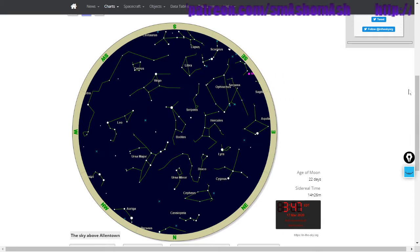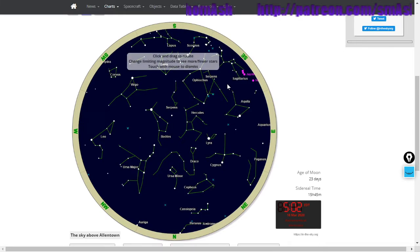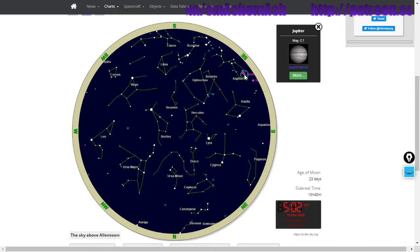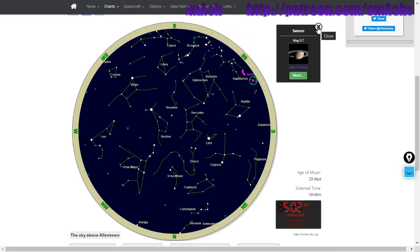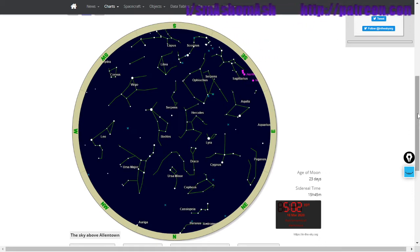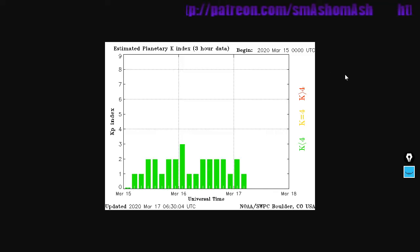Here's where stuff is above my head. Let me refresh. And we see a big pile up right now happening as Jupiter and Mars and the Moon and Saturn are all occupying a very small sliver of sky. So if you've got a telescope, drop me a line, take a photo. It's smashomash@gmail.com, just like it sounds.